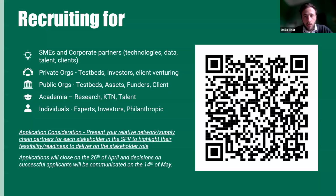Can you outline the application process? Shall I take that? Please do, absolutely. So the application process is quite simple. Going on the link that I also shared in the chat, the link that you could see with the QR code as well. Once you're on that link, which is a web page on Connected Capital's website, there is an Apply Now button. Click on that button. It will take you to a form that needs to be filled. The form asks a series of questions about you as an entity, as an organization, and then about mostly how you can be a match within one of the two SPVs that was described. The deadline is on the 26th of April.